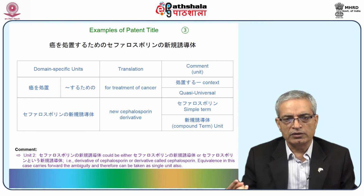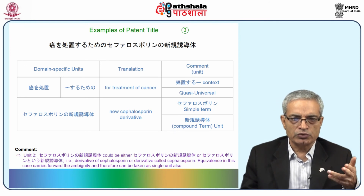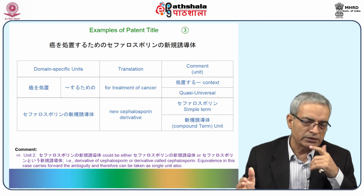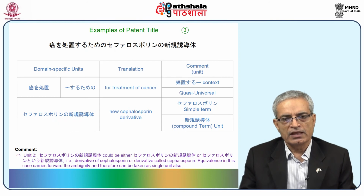Let's see how we arrive at this. Domain specific units. Gan Oshochi Surutameno is one quasi universal unit. If you want, you can further break it down, but this is quite understandable, so no need. Cephalosporin no shinki yudotai is simple term is cephalosporin, and then shinki yudotai is compound term, which is a unit.